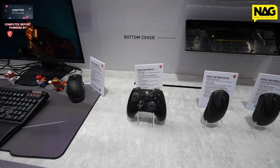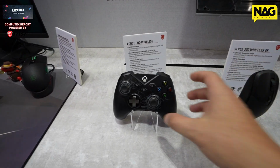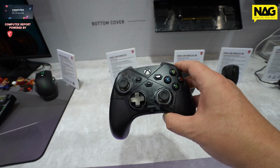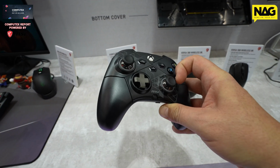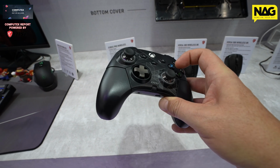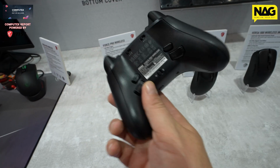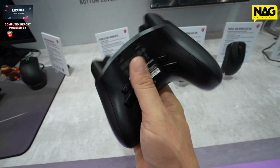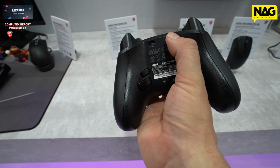And of course, what would a peripheral array be without a good old new joystick? This is the Force Pro Wireless from MSI. It's got a removable front cover here, as well as Hall effect joysticks which can be removed and replaced. You'll see at the back there, it's got additional trigger buttons. And you've got buttons here to adjust the sensitivity of some of these triggers.